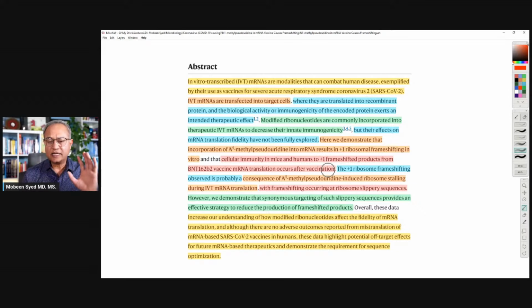So they're saying that it has never been explored what happens when those modified nucleotides go through the ribosome. Does the ribosome easily work with them, or does the ribosome become stalled, or does it miss or slip? And that's what they found, that there is a +1 frame shift slip. Here we demonstrated that incorporation of N1 methyl pseudouridine into messenger RNA results in +1 ribosomal frame shifting.